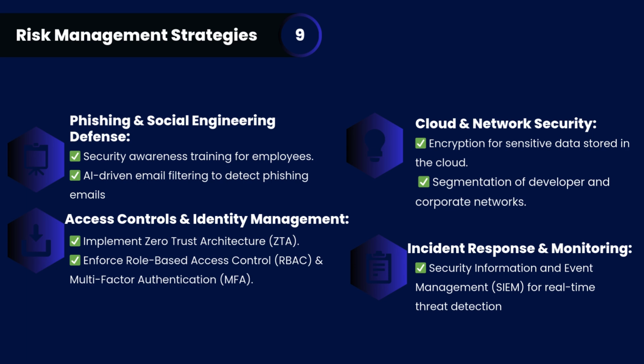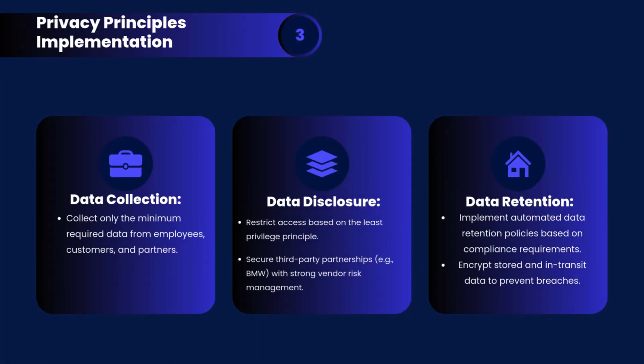To manage these risks, Nook Inc. will implement multiple security controls. Phishing threats will be mitigated through employee training and AI-driven email filtering. Role-based access control and multi-factor authentication will enhance identity management. Cloud and network security will be reinforced using encryption, zero-trust architecture, and network segmentation. Additionally, security information and event management tools will provide real-time monitoring to detect and respond to threats efficiently.